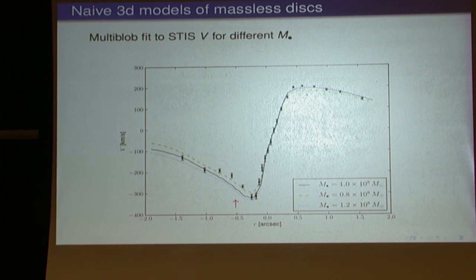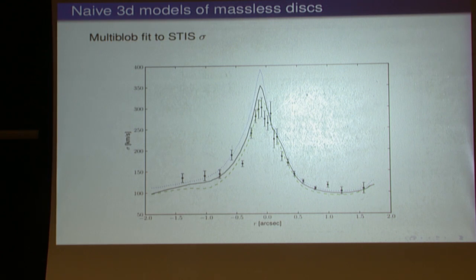Okay, but I would argue it's roughly 10 to the 8-ish solar masses. The problem with this is that systematics are a big deal. Okay, there's the fit to the velocity dispersion profile. Again, it's slightly better than Peiris-Tremaine, but not hugely better.